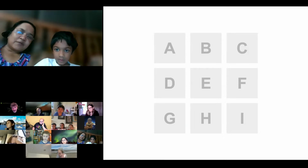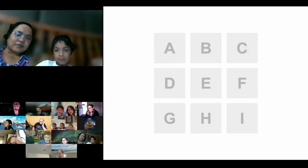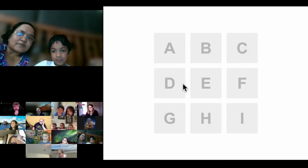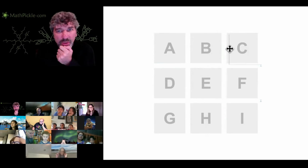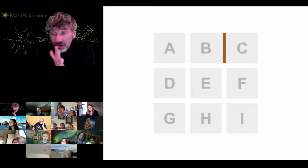So what do you want to block? Where do you want to put it? I want to put the toothpick in front of B. In front of B, so like between B and C, like this? Yeah. Okay, and do you want to place another one, or is that it?